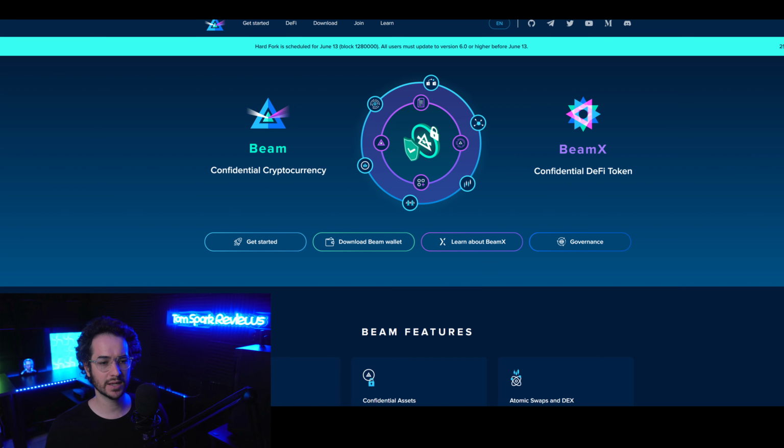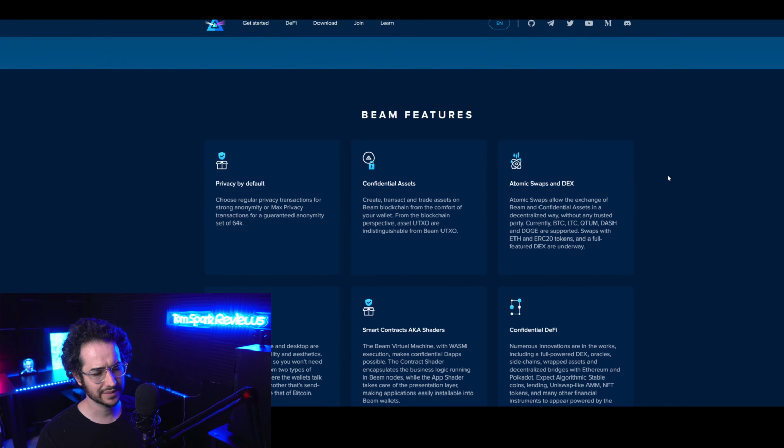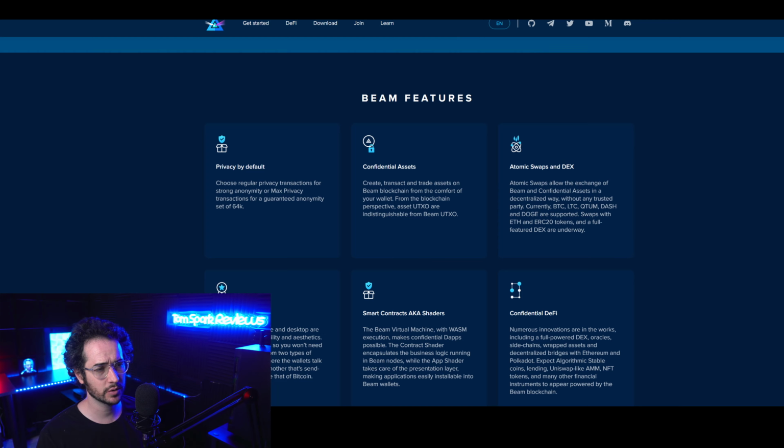However, that said, in a lot of ways, Beam is not as good as Grin because it is more centralized and kind of headed by Israeli corporate investments. For a lot of people already, that centralization factor is a put-off, even though it could help with some things like speed and stuff like that. I think it has a little bit more of a DeFi play than Grin, so that's kind of interesting, and then some of this stuff going on here.